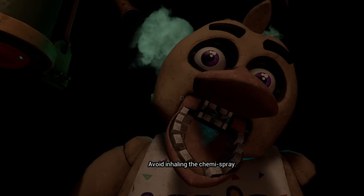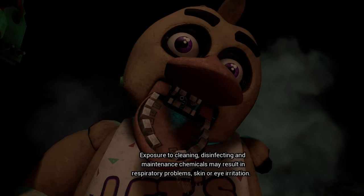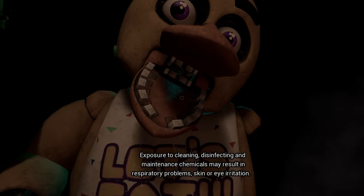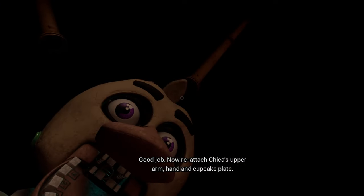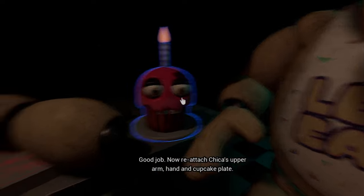Avoid inhaling the chemi spray. Exposure to cleaning, disinfecting, and maintenance chemicals may result in respiratory problems, skin, or eye irritation. Good job. Now reattach Chica's upper arm, hand, and cupcake plate.